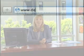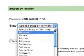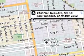The PPO and Premier networks are among the largest dentist networks in the nation. To check if your current provider is a Delta Dental PPO dentist, or for a list of PPO dentists in your area, visit our website. Our online dentist directory can help you find a conveniently located dentist, and it provides a map and driving directions.